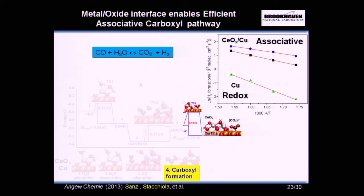that on top of the metal, the dominant process is a redox process, but when we include an oxide right at the interface, we activate a much more efficient associative mechanism for this reaction. And in fact, we repeated these experiments with ceria nanoparticles sitting on gold. That was what was reported in 2007 in the group, and we found the same to hold true.